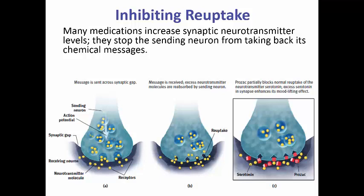So many medications increase synaptic neurotransmitter levels by inhibiting reuptake, so preventing the neurotransmitters from being taken up by the neuron again, so keeping those chemical messages in there. So you can see they're being released, and then in drawing B, they're supposed to be reuptaken, but the medication, which is the pink drawing in letter C, then prevents the serotonin from being reuptaken, so it's now available in the synapse, and there are higher levels of serotonin, therefore increasing the mood.